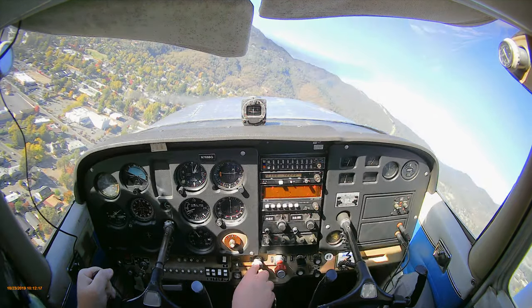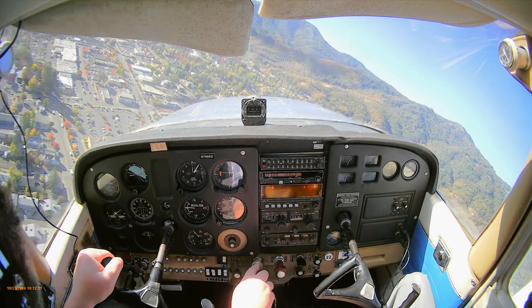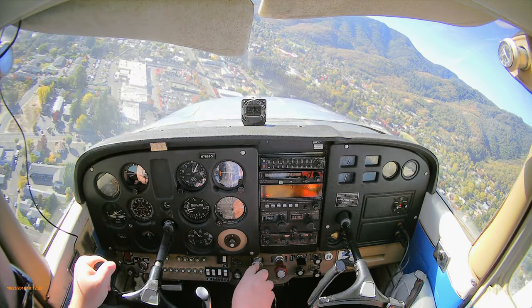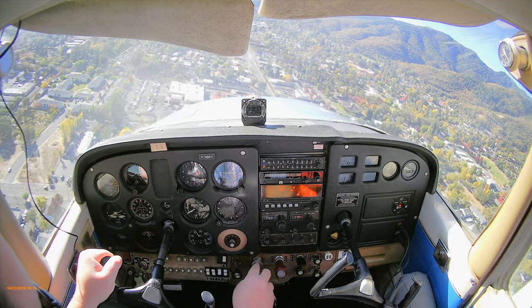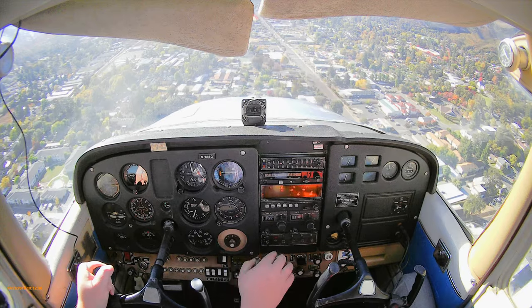There you go. Now keep track of where the runway sits. Trying to stay in the base a little bit longer this time. 66 Gulf is final to 15. Touch and go, Ukiah. All right, here we come. A beauty.